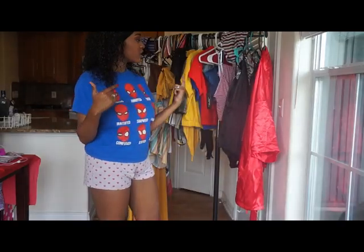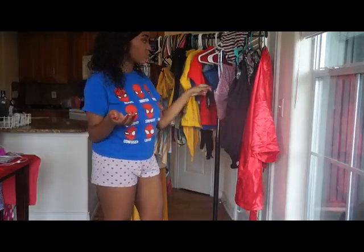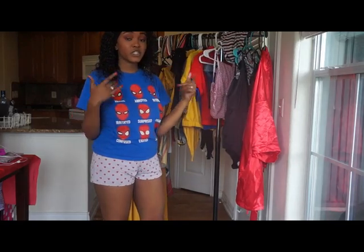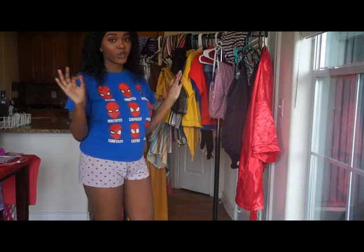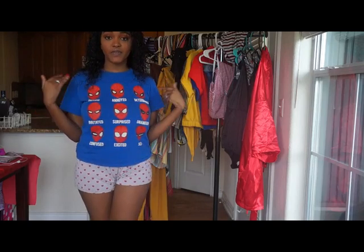Now usually I'm pretty sure no one would wear a bra with these, but this is YouTube and I got big boobies, so I'm gonna wear a bra with all my things. I'll tell you the size and what I think of it.